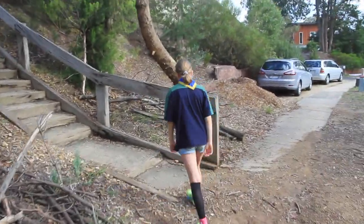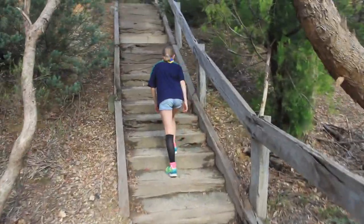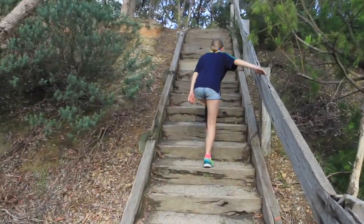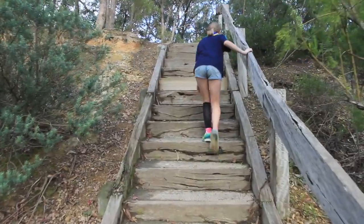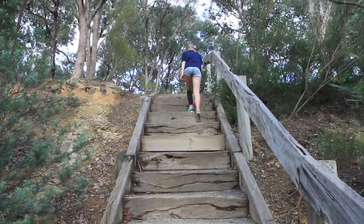It's always a great idea when we go for a walk that we look for easy access. Stairs are a really important point. We don't want to scramble up hills where things could be a real problem. What we want to do is find easy access to the places we want to go.